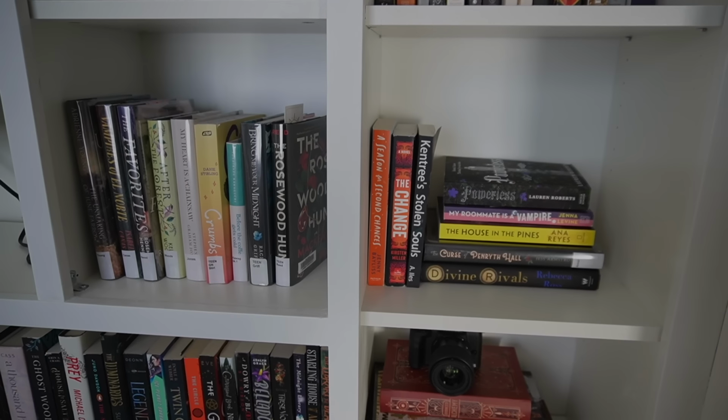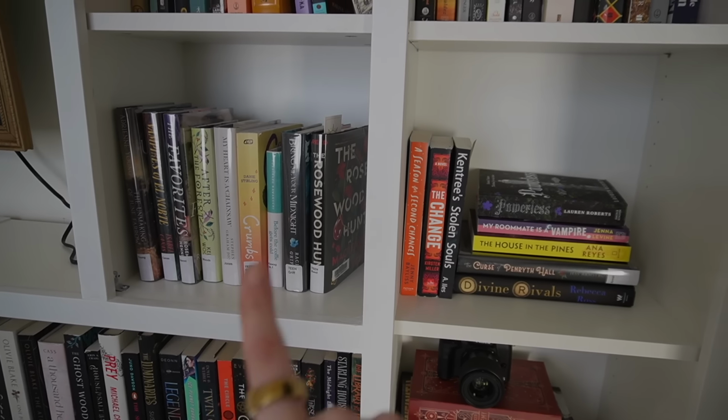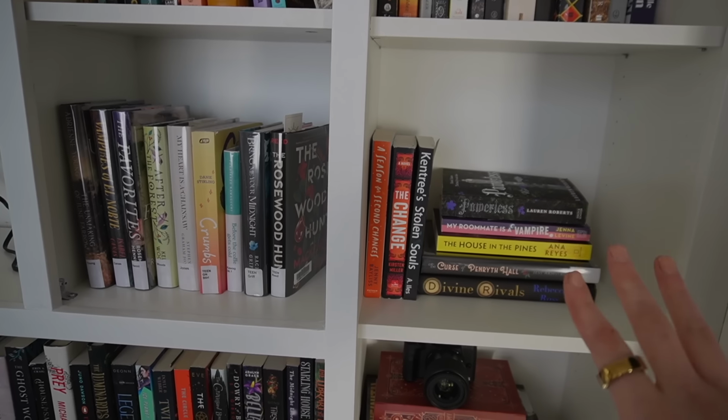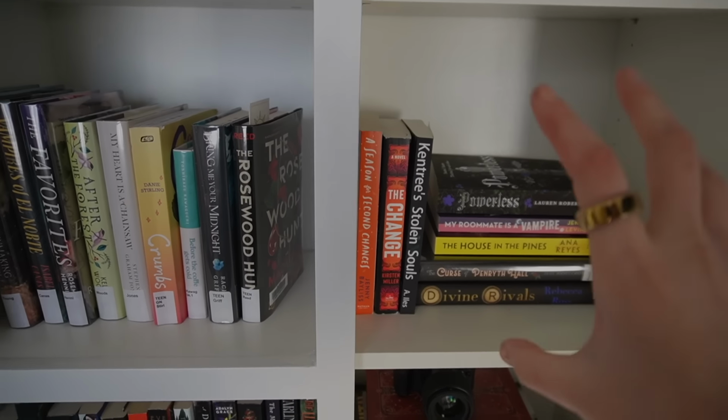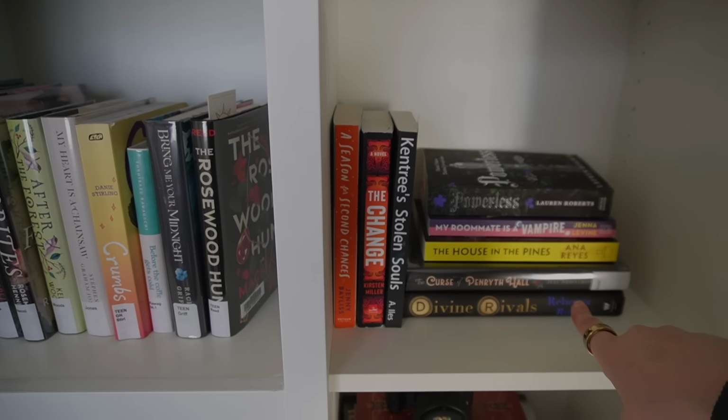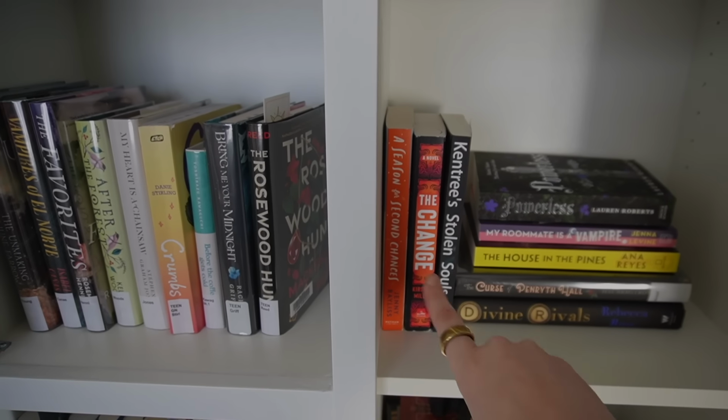And on the skinny shelves on this side, we have library books. And then these are books I'm currently reading slash recently finished. I'm trying to figure it out. When I do my wrap ups, I like to be able to just grab a stack of books and go. So I think this is going to be books that I've finished. And then these are books that I kind of want to read next.